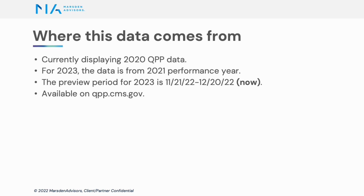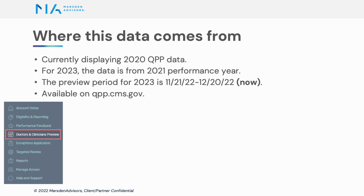There is a preview period before this data is posted, and the current preview period is happening right now. That preview period started November 21st, 2022, and goes through December 20th of 2022. We'll be going over how to access that, but if you checked your MIPS data for 2021 already, when that first became available and finalized in the summer, it's exactly the same information. It's just some measures are not displayed, and some measure information is changed to make it easier for a patient to understand. And all of this information is available on qpp.cms.gov.